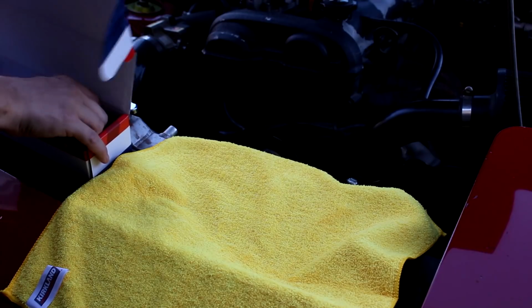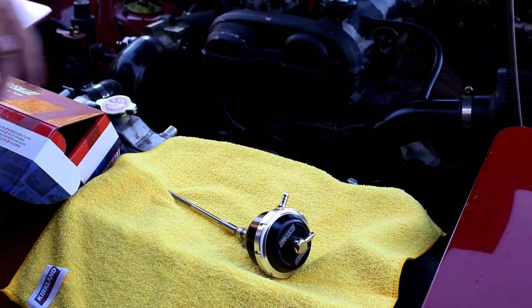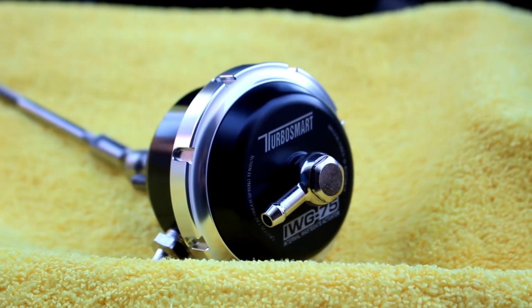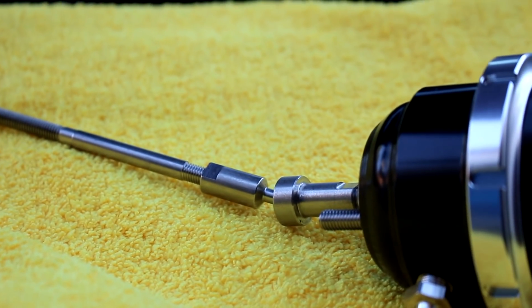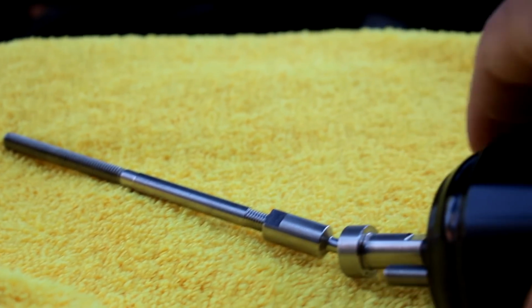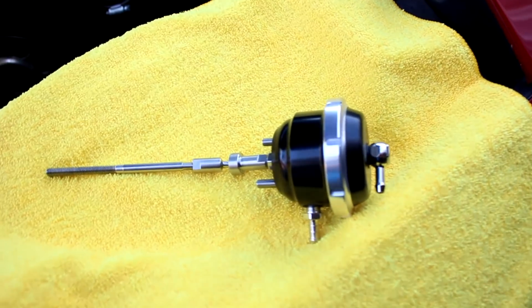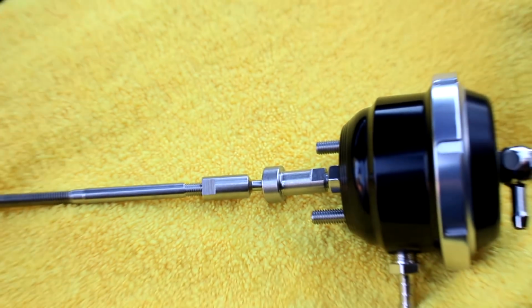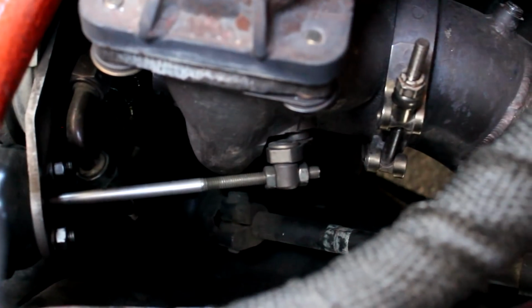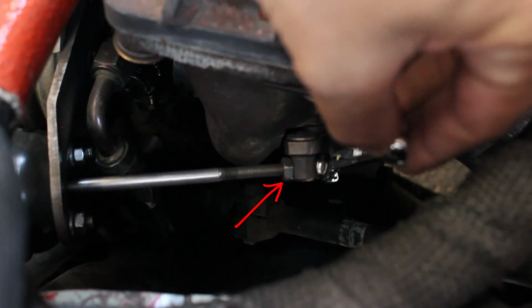Now, the main reason I was in here is to install my brand new Generation 5 TurboSmart IWG75. Now, this is very similar to the one I was running before. They're both dual ports. But as you can see here, this one has a swiveling arm. So this has a couple benefits. Number one, if you're running a custom actuator bracket, this will help compensate for a little bit of angle. And number two, and more importantly to me, the wastegate arm actually follows an arc. It's not a straight path. That rod moves around a little bit.